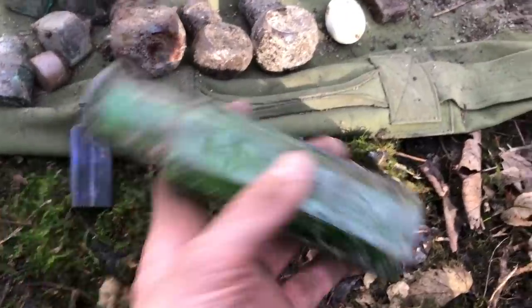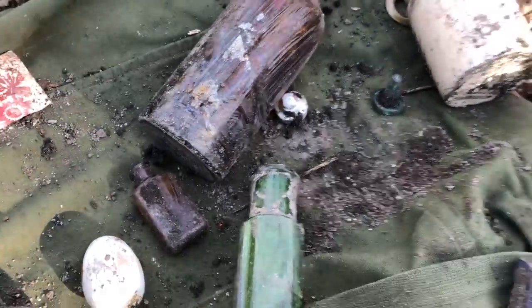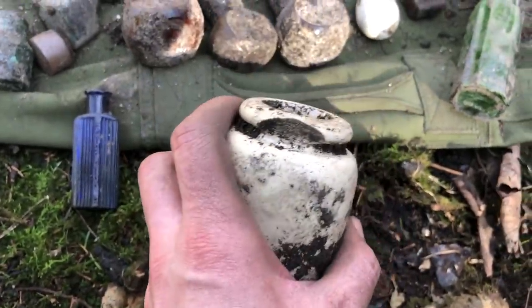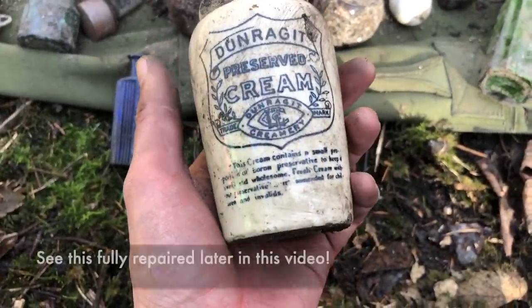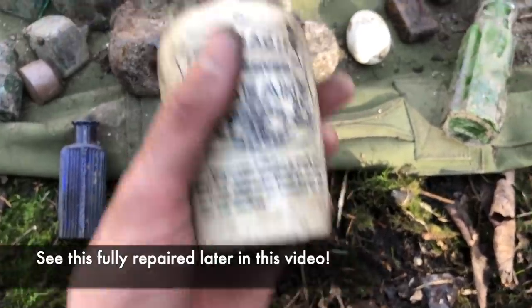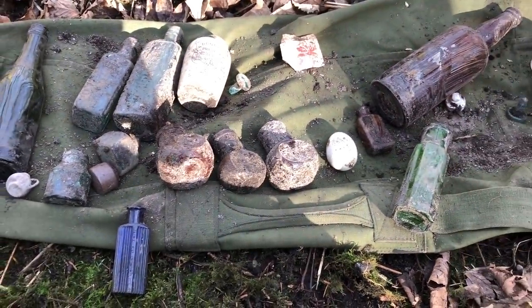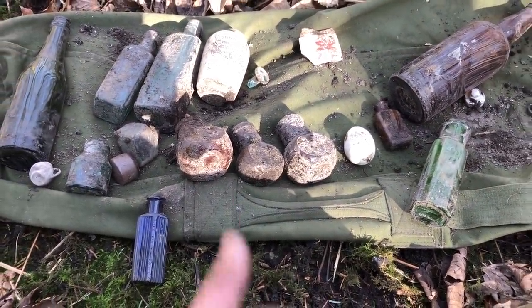This caper jar, a couple of heartbreakers, big ball there, plain jar, and this as well, an absolute belter, although it does need a repair, and at the back actually, I think, so still absolutely belter. So far so good. It's only lunchtime, so that's a really encouraging start. Looking forward to having a sandwich and getting on with round two.